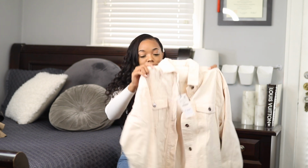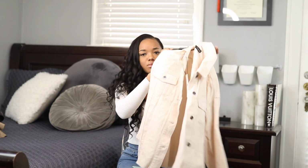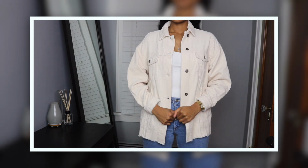Okay, so I also got this corduroy shirt, and I got this in a size small. It definitely is oversized, so if you're not into the oversized look, size down. I thought it fit pretty well. You can wear it open or you can wear it closed and like tuck it in or tuck a side in, tuck the front in, and just kind of make it your own. I think it fit pretty good.